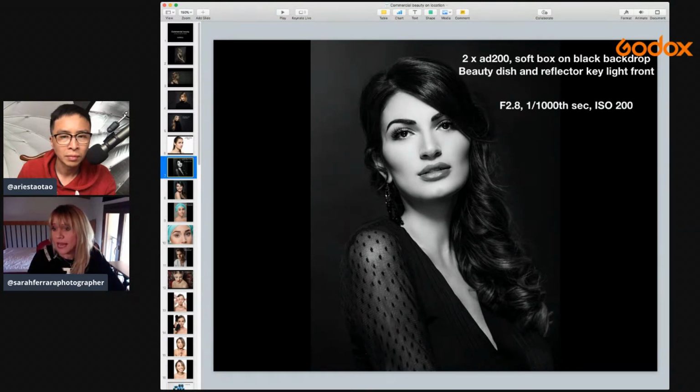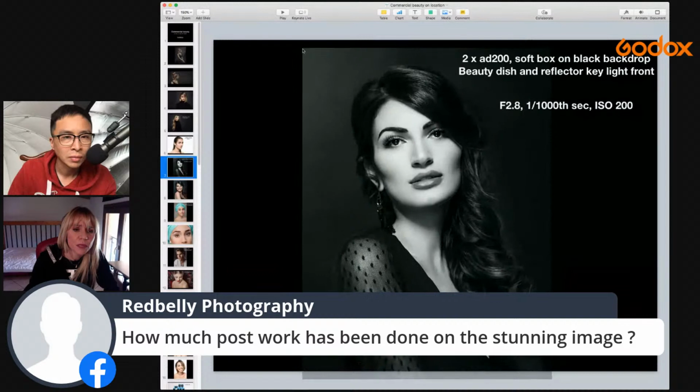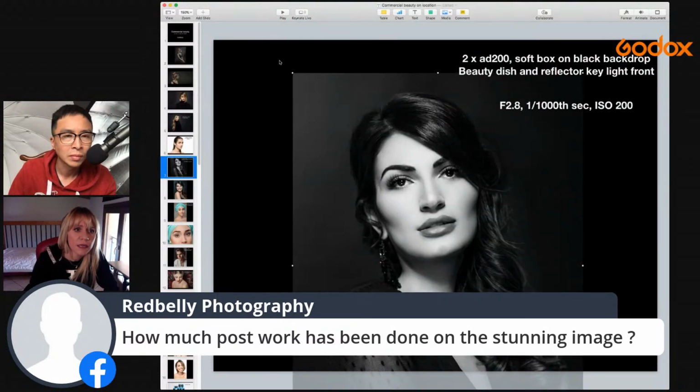Red Belly Photography asks, how much post work has been done on the stunning image? Thank you very much. I would say that I've done quite a lot, not too much. She had very good skin. I'm just trying to see if I can enlarge this so we can take a closer look.